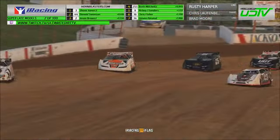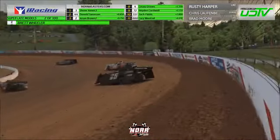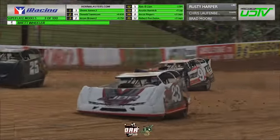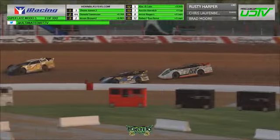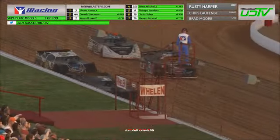Second spot, Donald Swanson and Jason Brown side by side. Brett Mitchell rides in 4th. Ricky Sanders rounds out your top 5. And you go back to Chris Fisher. Now keep an eye on Carbo and Zach Fields trying to come through the field. Zach Fields was that other driver to get that EOL.